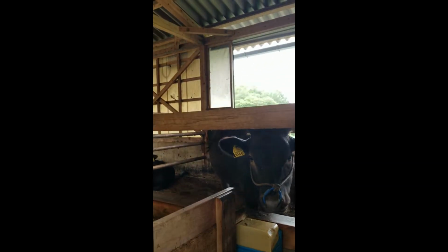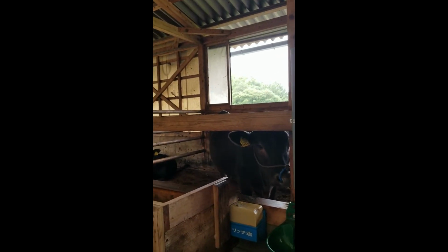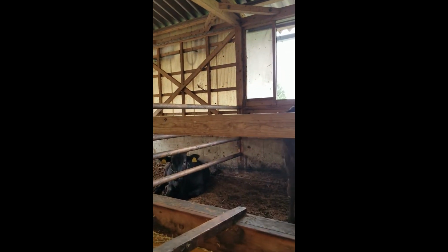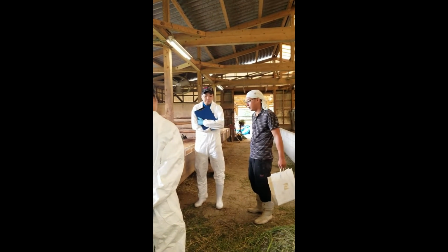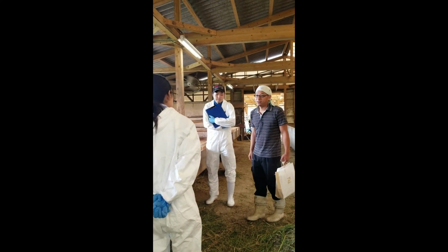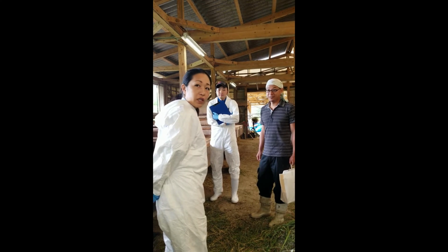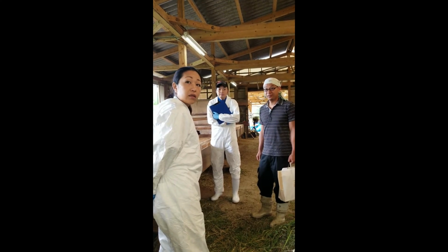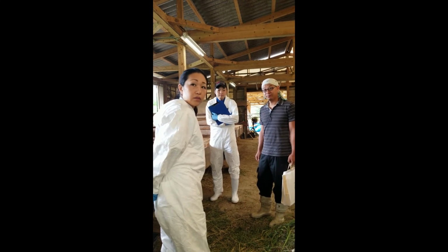It's cool. Some salt, and then how many pounds of feed does he think he feeds them daily? Over 4 kilos. It's about 10 pounds a day. 4 times 2 is 8. Yeah, it's about 10. 10 pounds.